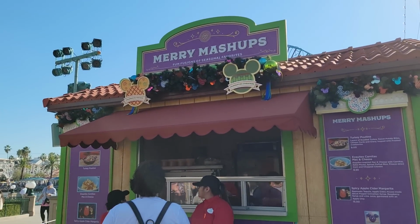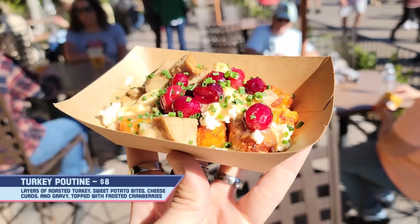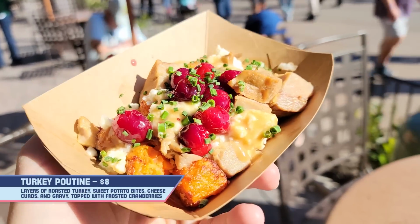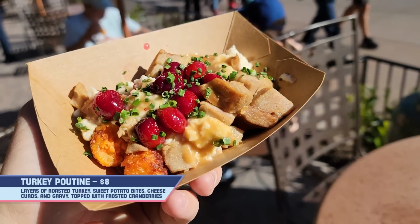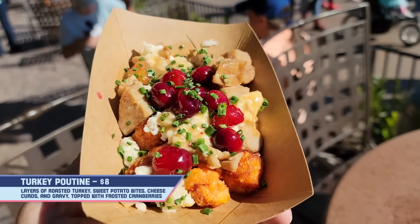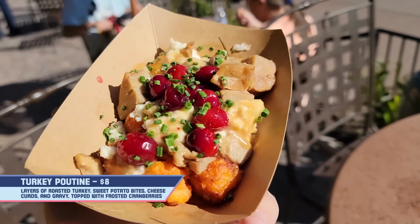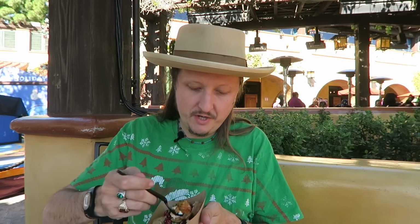And here we have something I'm very much looking forward to, the turkey poutine. This is layers of roasted turkey, sweet potato bites, cheese curds and gravy, topped with frosted cranberries. So this looks like a lot. I'm jazzed about it, but you can't look at cheese curds falling apart in gravy and say that looks appetizing, but it totally is. It looks a little strange, but let's give it a shot. I want to get a little bit of everything, even a cranberry.